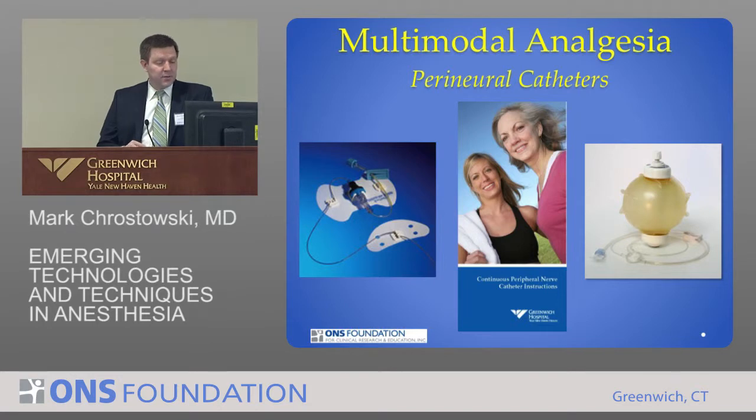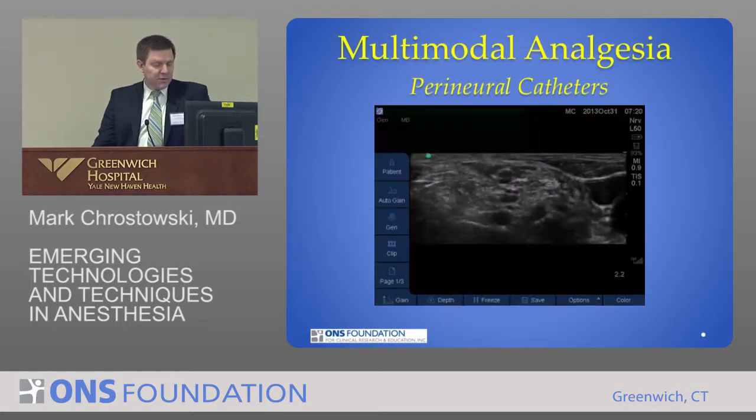So we could place these catheters near the nerves, hook it up to a pump, usually infuse for about 2 days, and extend the duration of the numbing medicine. We could send patients home on these pumps, and we've seen some great results. We most often do them for total joint replacements, total shoulders, total knees, or significant outpatient shoulder surgeries like rotator cuff injuries.